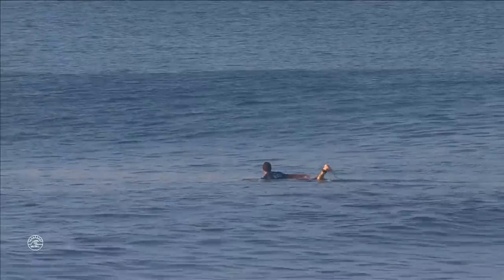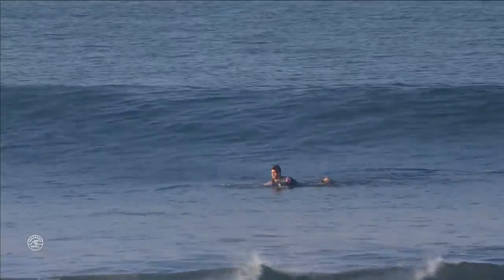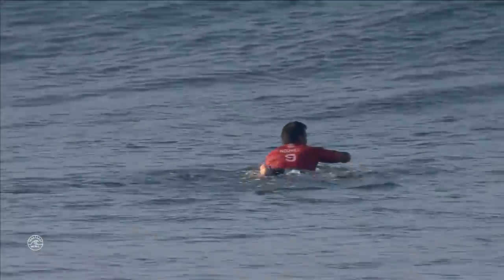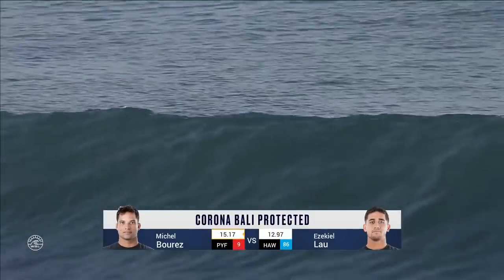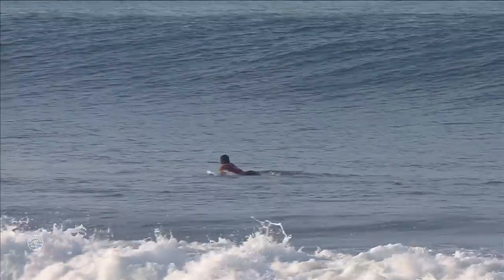Zeke's going to pace around the lineup and not get a shot to answer. Finishing with a couple of 6s back-to-back. It's all about Michel Bourez. 8.67, 6.5. Even his throwaways, he was throwing so much water out the back, and he's flying into round 4. Up next, Owen Wright takes on William Cardoso.